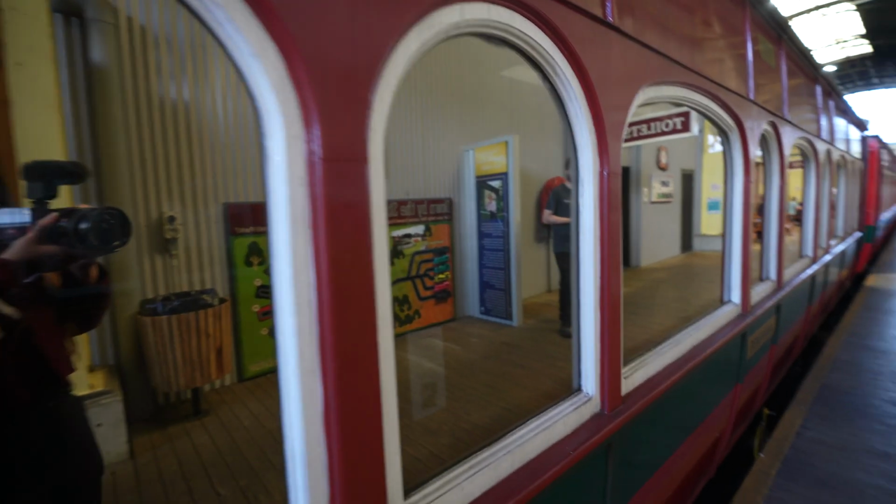Hoping we'd be able to peek in, but they have a really good tent, so we can't actually see in. Sadly. Sad. But I mean, it's good if you want privacy inside.